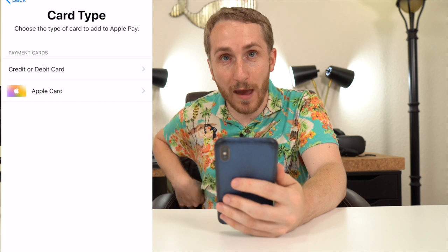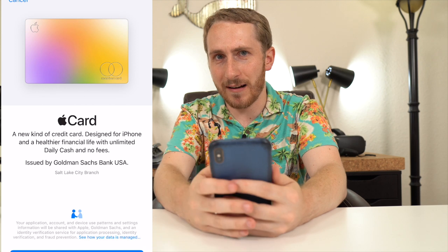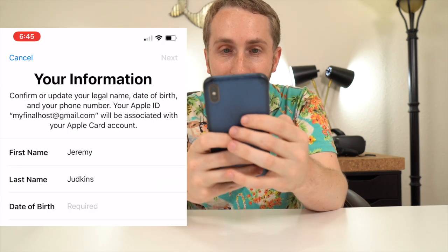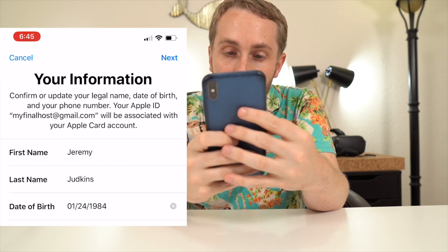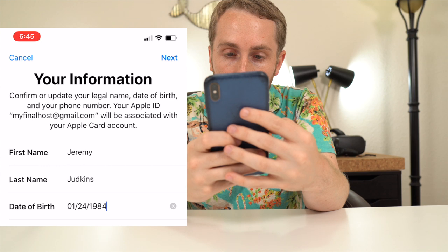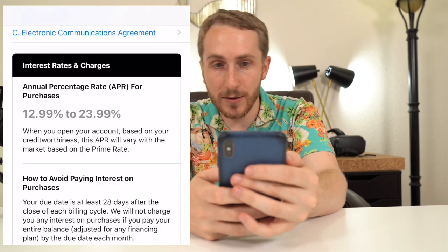I can kind of go through the application process with you so you know what to expect, just in case you don't want to get a hard credit hit. And there's honestly a lot of information that I can't really show you because it's like my phone number and all that stuff. So if I'm not showing you the screen right now, it's probably for a good reason. And now we're at the spot where it wants my address. Now it wants the last four of my social. And now it's just spinning for a little bit. Now it wants my annual income. And it's basically showing me the terms and conditions.